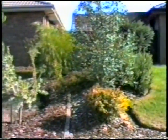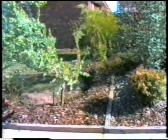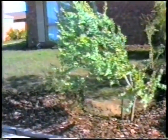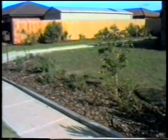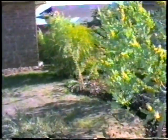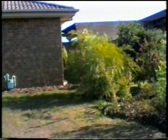Let's go and have a look around. This is our next door neighbour now, and that's our boundary just down there, so we've both got bark as well. Pine bark this is. All pine bark, all around the edge. And all these plants in here, and young shrubs, are all various natives. Trees, they're all native trees. That's our gas meter. They have to be outside.